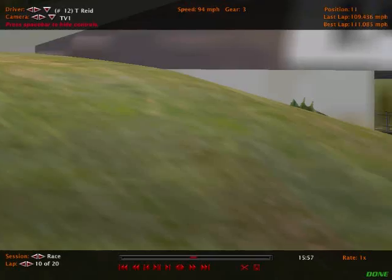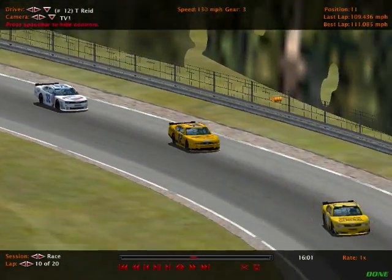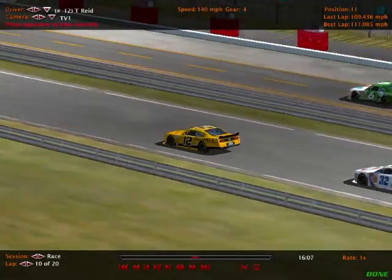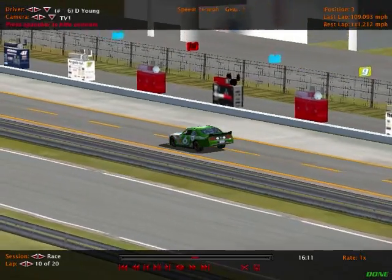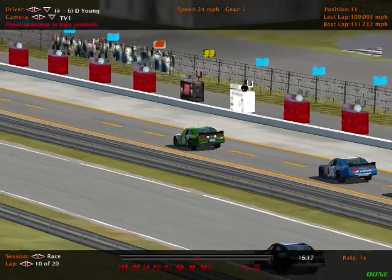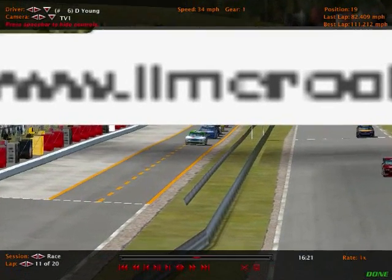Here's Trifon Reed in the 12 car, and just a minute, it's going to freeze for a second. There we go. Oh, we got pit stops. Leader is pitting. Dylan Young, Jake Rogers, Jordan Davis, I think Drew Austin came down as well. The top four, at least, are all on pit road here midway through this race.